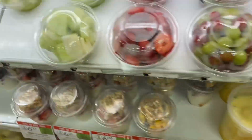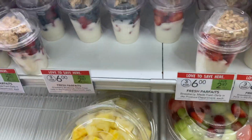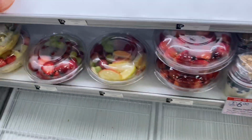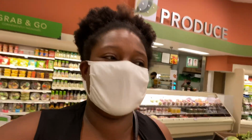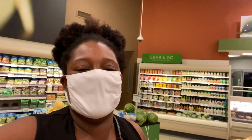This counts as a fruit, okay? You can't get the parfaits. Ooh, do they got the strawberry shortcake parfait? It's so good. They don't got one, but you can get these fruit. As a cheapskate mom trying to make that dollar stretch, I do not recommend you do it that way. I recommend you buy your fruit individually and make your own fruit salad for the kiddos.